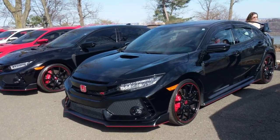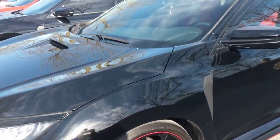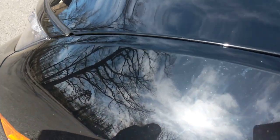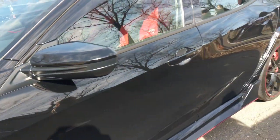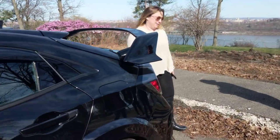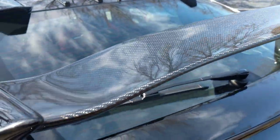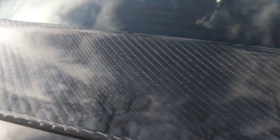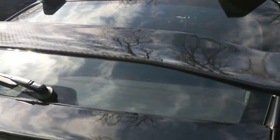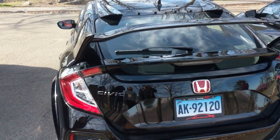So we got a crew here from Connecticut with some beautiful Type Rs. Look how shiny these are. Look at the sparkles. Check out his wing. Looking really good. Oh, he's got a carbon fiber wing. Yeah. Let's take a close look here. So who made this wing? Is this the Honda one? Is it the HFP wing? Yes. Very nice. Between that and that one and the one with the red. That looks really good.